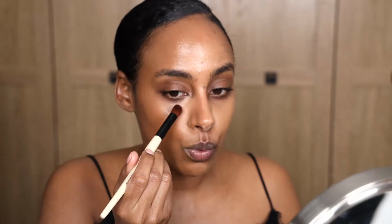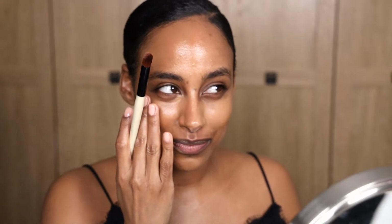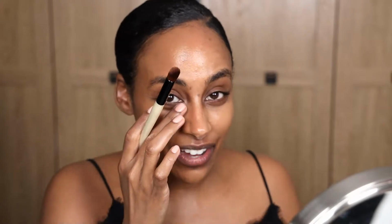So maybe you want to warm it up. I'll show you how to do both. So you can apply it like this and just press it on underneath the eye. Try not to bring it too far up. I personally, this is maybe a stylistic thing, but I don't like to bring it all the way up so that it's completely one color. I like for there to be a little bit of shadow here. I think it just looks really cool.